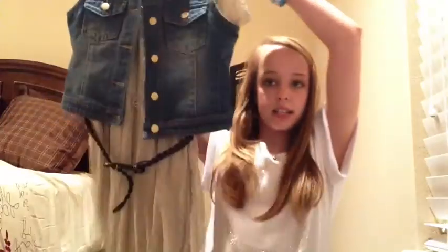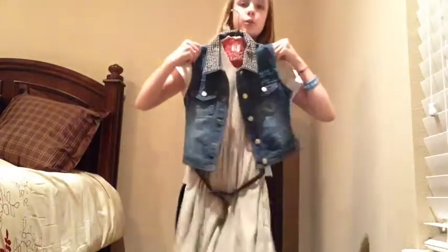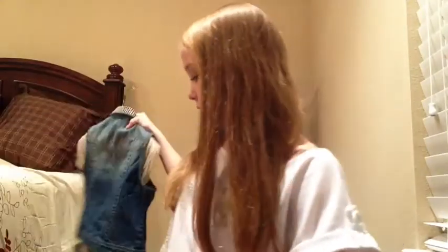Okay, and then also from Cato, my mom got me this really cute dress. It is lace, and it has sleeves on it, which is really cute. And then she also got this denim jacket with it, and it has a belt, and it's just really cute for spring. And it'll be nice when it's not too cold outside, but it's not really warm either. It'll be perfect for that sort of temperature.